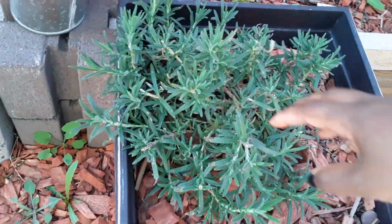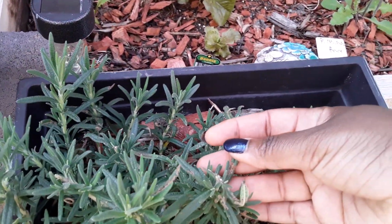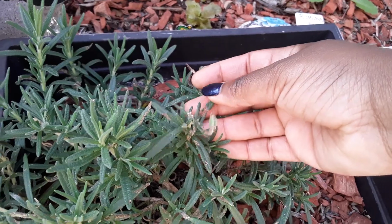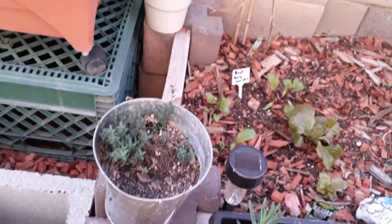The rosemary bush is doing amazingly, although I am getting a little bit of bug damage, as you guys see. I don't know if that's bug damage or just damage from the weather jumping around at a random time.